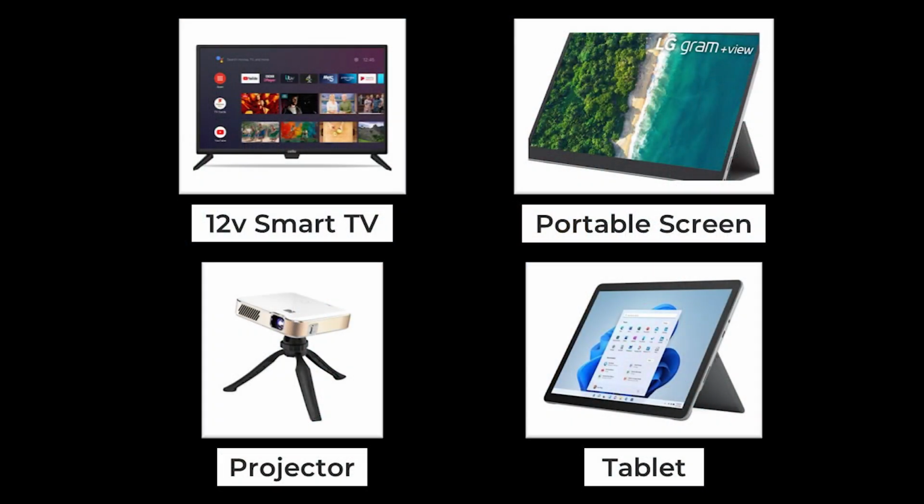So just before we get too far into the video, just wanted to outline the options that we considered and that I'm going to talk about later on in this video. So they are 12 volt smart TV, portable screens, projectors and tablets. All of these options I've based on using mobile internet. So for us, that will be piggybacking our mobile phone internet via a personal hotspot. Obviously there are other options to do that with Wi-Fi dongles or portable routers which have little SIM cards in.